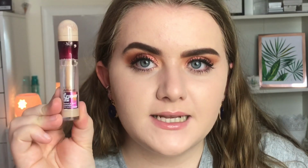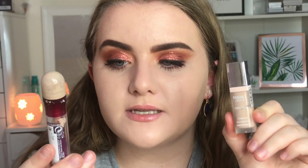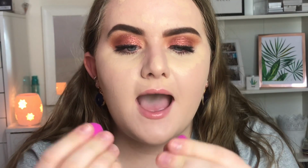On to concealer. I have two concealers as my favourites, and they are the Maybelline Instant Anti Age Eraser Eye and the Bourjois Radiance Reveal Concealer. Today I'm going to use the Maybelline one for no specific reason, I just felt like using this one today. Another new thing I'm using are these tiny little mini sponges from Real Techniques. I don't know the official name of these because my mum bought them for me and they were in a little Christmas bauble, but they do sell these on their own. They're tiny mini versions of the Miracle Complexion Sponge, and I'm going to use one of these just to blend out my concealer and see how it goes.